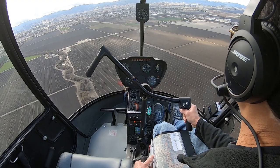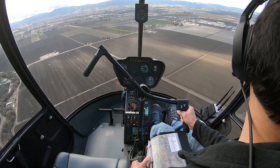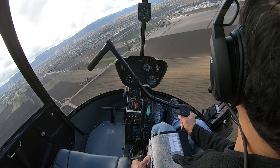Alpha is on the go, 3-1, left close traffic, Hollister. Hollister traffic, helicopter 62 Sierra Alpha, turning final, 3-1, Hollister.